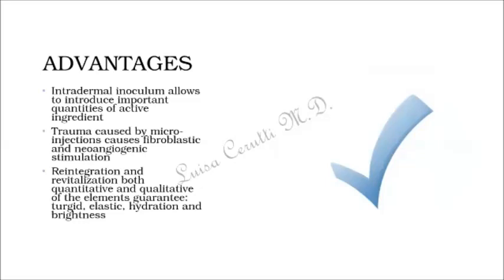Intradermal inoculation holes introduce important quantities of active ingredient. Trauma caused by microinjection causes fibroblastic and neoangiogenic stimulation. Reintegration and revitalization, both quantitative and qualitative, of the elements currently present. Turgid, elastic, hydration, and brightness.